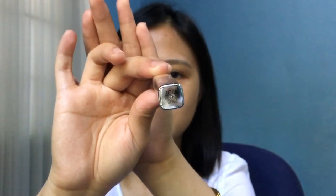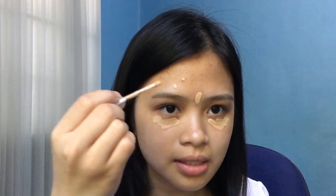Ewan ko kung makikita. Hey. So, lalagyan ko lang yung under eyes ko. Pati yung mga spots ko. Ay, dami! Yan, isa-isahin ko yung mga spots ko sa forehead because I have forehead acne. Though I have forehead acne, hindi ko nilalagyan yung buong forehead ko kasi oo, natatakpan niya yung redness, natatakpan niya yung spots, pero lalo lang na-accentuate yung texture. Kaya ang pangit tingnan. So, hinayaan ko na lang na ganyan yung forehead ko.